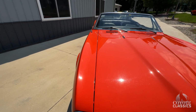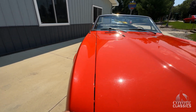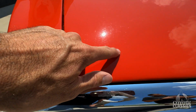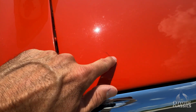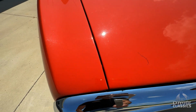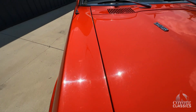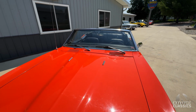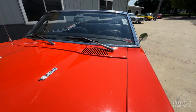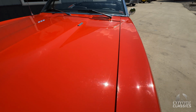All right, so some of the flaws, and we're going to point those out for you guys. There's a little paint crack here. You can just barely feel it. It's not like Bondo or anything like that. It's just in the paint. Really nice gap from front to back. And I'm guessing as far as the paint goes, it was probably done in the 90s, maybe early 2000s. Still has a good shine though.